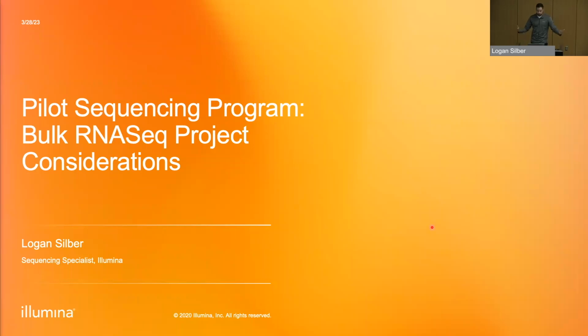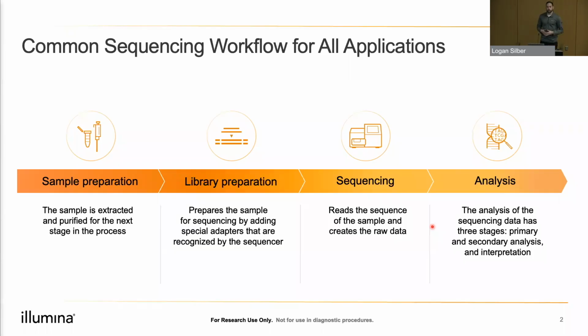So as we start to think about what sort of projects you want to submit for your pilot program, this is going to be the general mindset you want to have when thinking about pretty much any application. You're going to have your sample preparation, which will be an extraction of some kind.